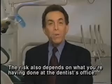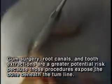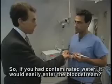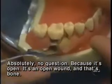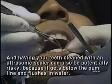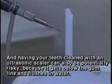The risk also depends on what you're having done at the dentist's office. Gum surgery, root canals, and tooth extractions are a greater potential risk because those procedures expose the bone beneath the gum line. So if you had contaminated water, it would easily enter the bloodstream. Absolutely. No question. Because it's open. It's an open wound. And that's bone. And that's why in medical surgery they never think of using anything but sterile saline or sterile water. And having your teeth cleaned with an ultrasonic scaler can also be potentially risky because it gets below the gum line and flushes in water.